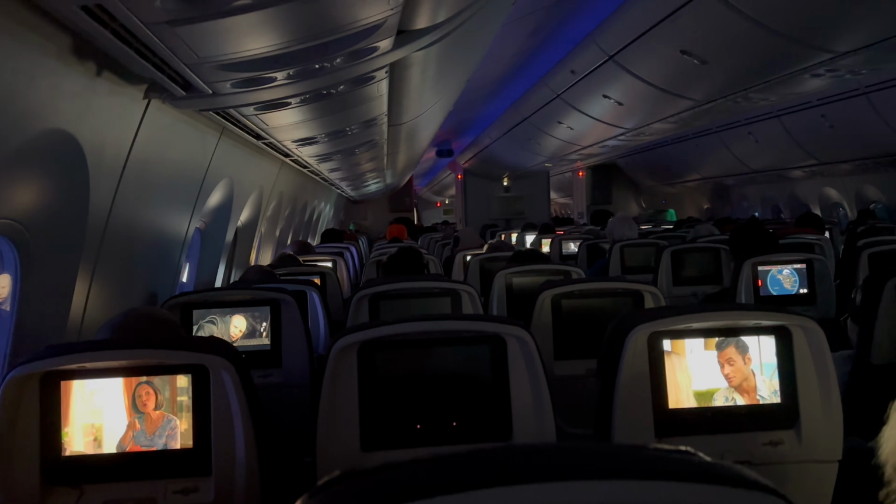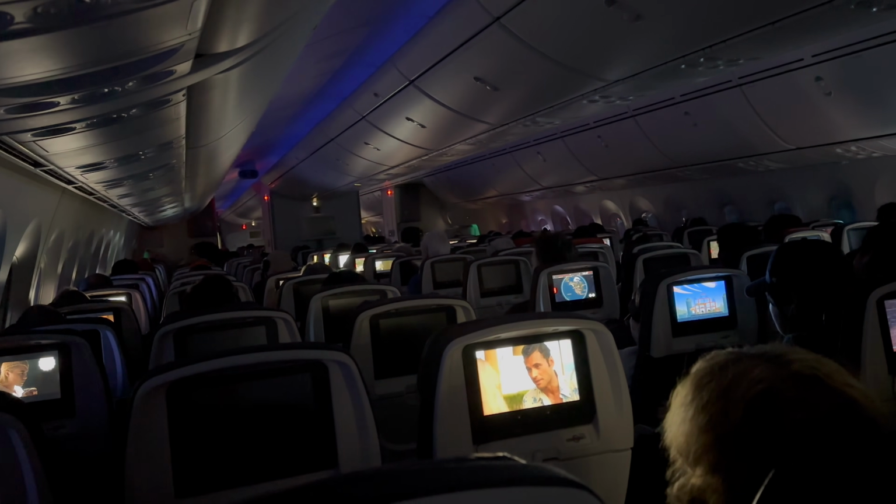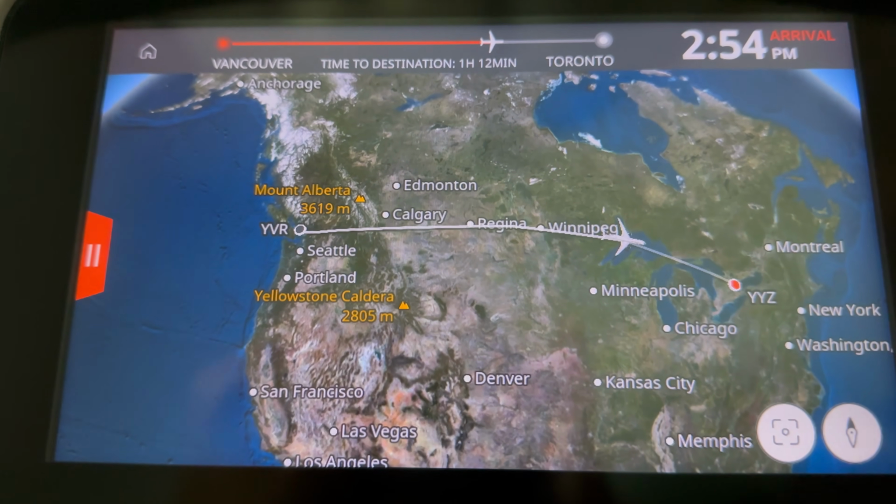It feels like an overnight flight right now. Everybody has voluntarily dimmed their windows. The crew didn't force control it, which some carriers do, and I hate it.